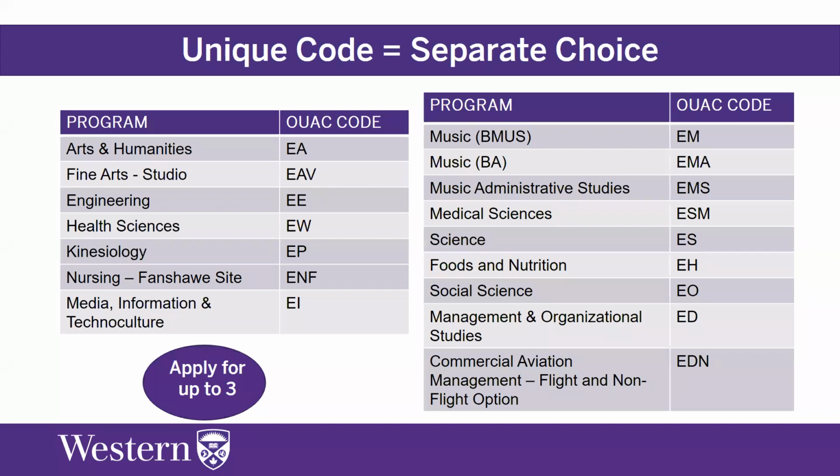There is a unique program code option that allows you to add programs quickly to the application. So these are the different OUAC codes that if you type those in that box, it will automatically pull up the Western choice for that specific program. So these are all of the different programs or faculty levels that a student could apply to for that first year.